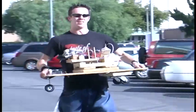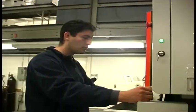Much bigger hands-on approach than any other school that I've visited. We have projects that we get to work on, we have many labs, we get to use the machines ourselves, we're not watching someone else do them.